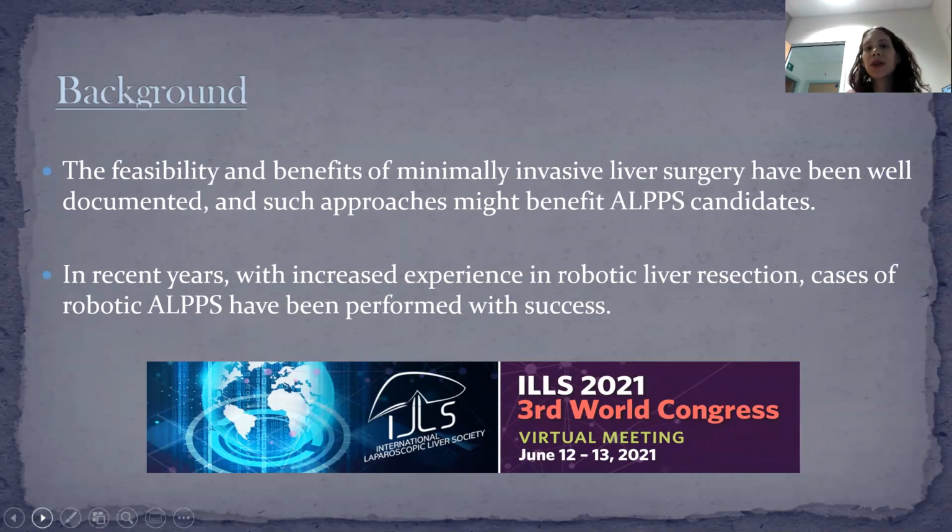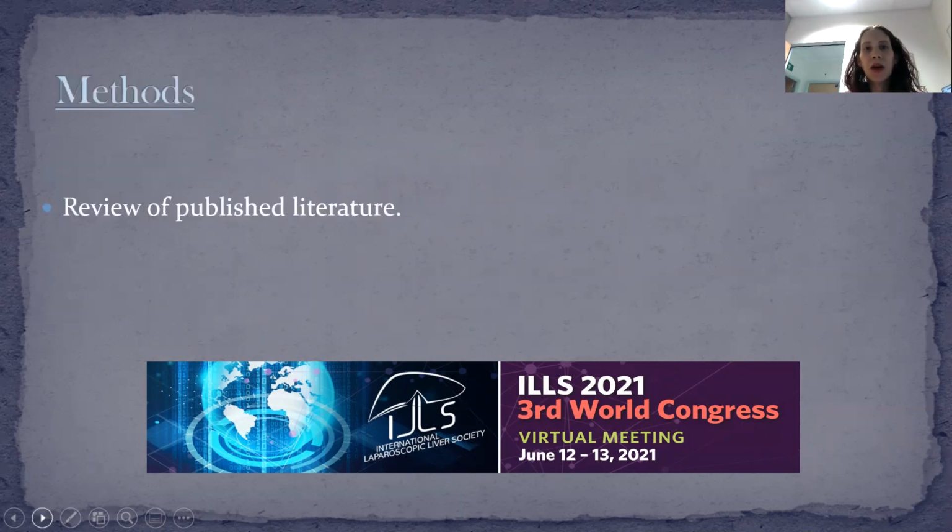Additionally, in recent years there is increased experience in robotic liver resection, and therefore there is hope that it will be the future, and cases of robotic ALPPS have indeed been performed with success. In order to give this presentation, I have reviewed all current published literature.